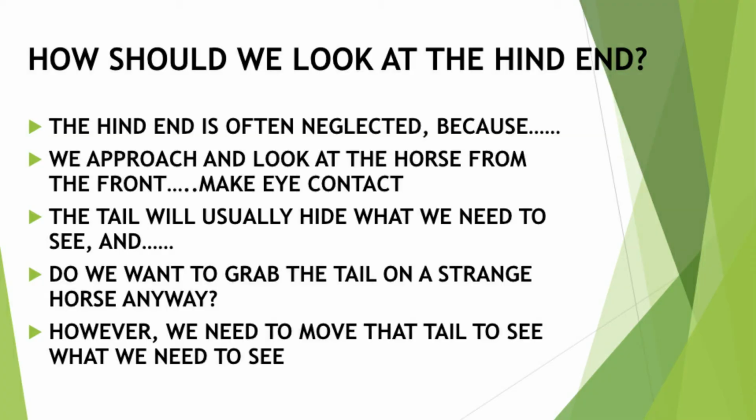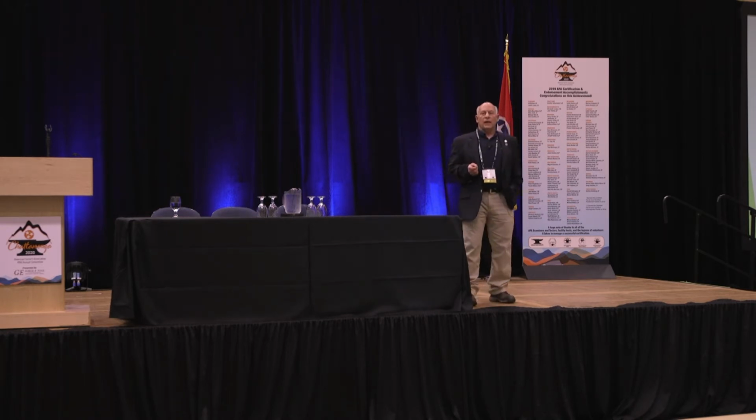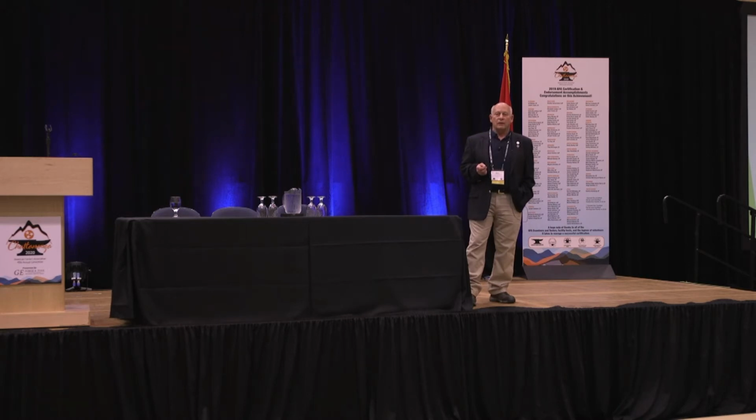So, how should we look at the hind end? The hind end is often neglected because we approach the horse from the front. We tend to want to make eye contact when we see the horse, and the tail will usually hide what we need to see on the hind end. So that's a problem because we're not even looking at the hind end properly. Do we want to run up and pull the tail out of the way on a strange horse? Obviously not. However, we need to move that tail sometimes to see what's going on back there.